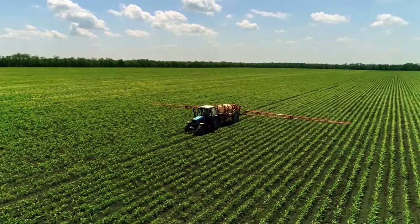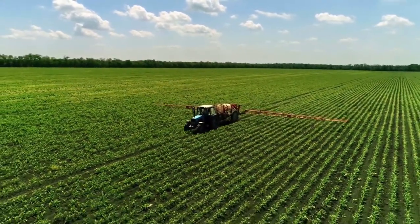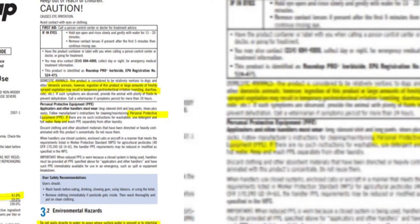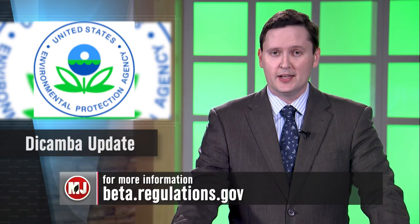A fourth dicamba herbicide, fexapan, was not included in the decision. Wheeler also expressed confidence that the new label changes should sufficiently address the problems with the original 2018 registrations. State pesticide regulators have urged the EPA to implement a nationwide cutoff date for dicamba herbicides for the past 3 years. To see the full labels for these three herbicides, you can visit beta.regulations.gov.